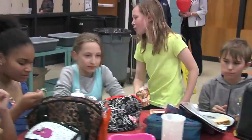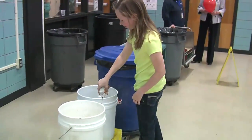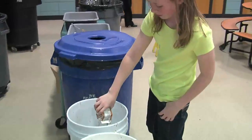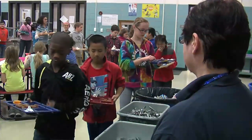Students help save the planet by recycling milk cartons as they return their trays to the appropriate location. Let's talk to Sarah and get feedback on why recycling is so important to students at Samuelson. Recycling is important at Samuelson because everyone uses paper each day. And when we recycle that paper, it helps the environment and us.